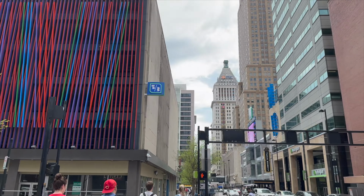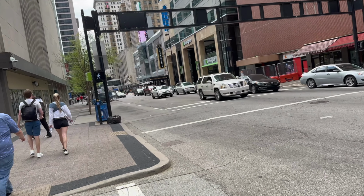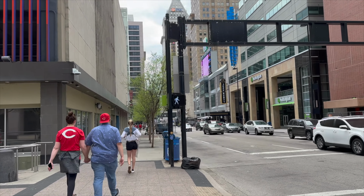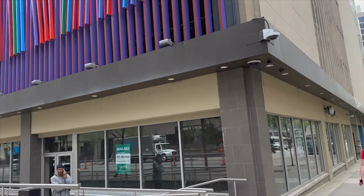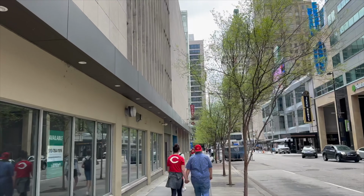Cincinnati's got its own little unique style down here. Very pretty, very clean downtown. A lot of one-ways, so if you're driving here, don't. But other than that, I didn't have a bad experience getting down here, and now we're gonna go check out some other things and kind of show you guys downtown. But it's a nice little place. I'd hang out down here.